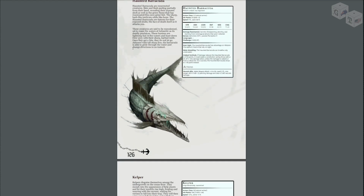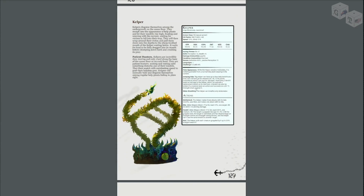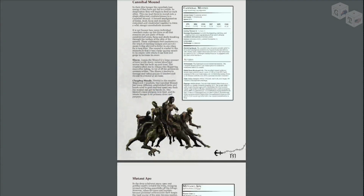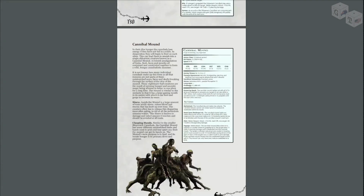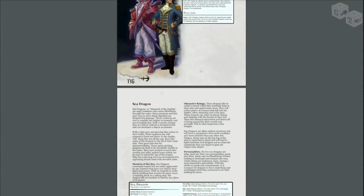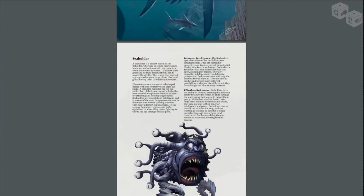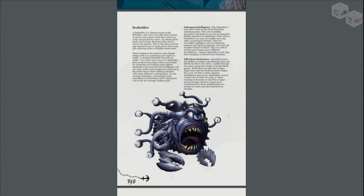Haunted barracuda. We also have one of these. Oh, we have a barracuda anyway. We also have one of those in miniature form. Cannibal mounds. Oh, that's all kinds of creepy. Privateers, privateer captains, sea dragon, the sea holder. We also have a miniature of this that's going to be coming as well.